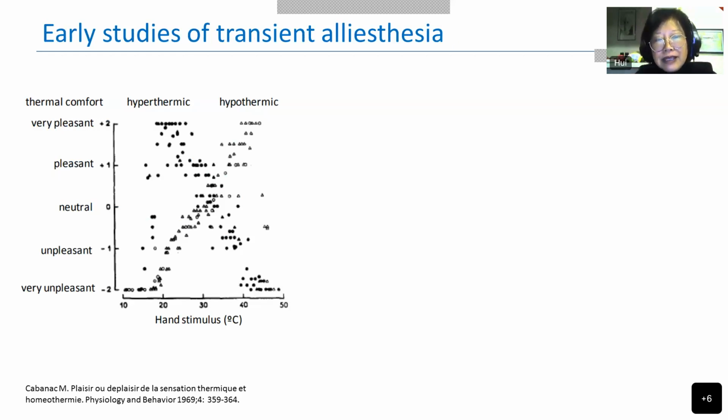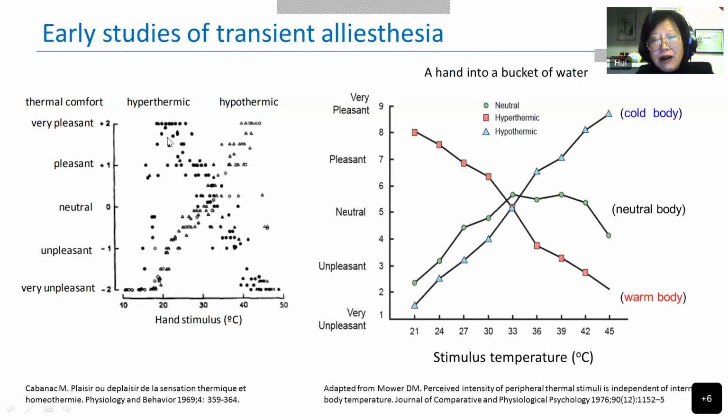You put the hands in a warm bucket. The X means hand stimulus temperature. The Y shows the pleasant sensation. It's very pleasurable. Similarly, when you feel hot, you put a hand in a cool bucket of water, and the pleasure is increased. Later on, Mower repeated the study by Cabanac and showed a similar result, but he added one more condition: when people don't feel warm or cold, and you put the hands into a warm or cool bucket, what do people feel?